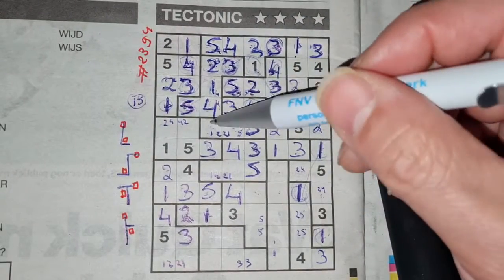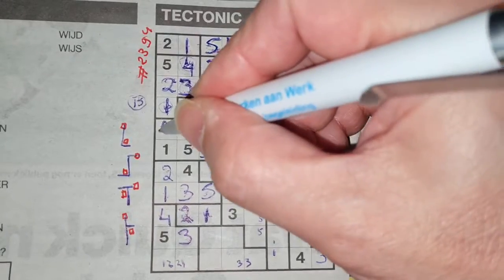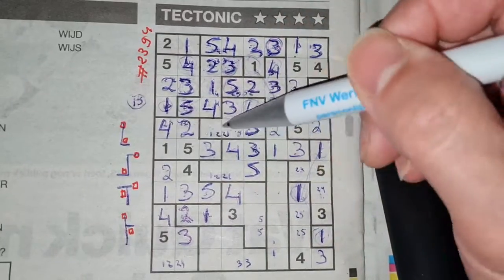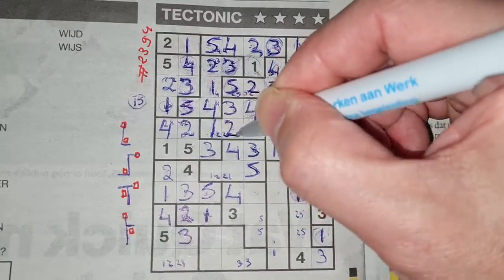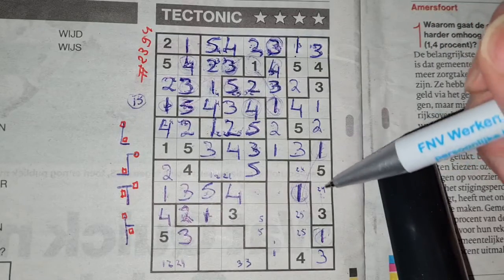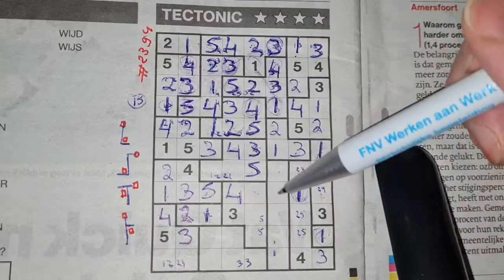Alright. 1 and a 2. 2 and a 4. We have a 4 now, so no 4 there. 4 should be here. And 2 goes there. Now we have a 2 here, so this box cannot be 2 anymore. This box should be a 2. And this should be a 1. Alright. 1 and a 2. Let's continue here. 1, 2, 3.